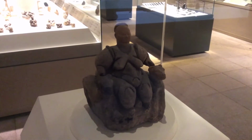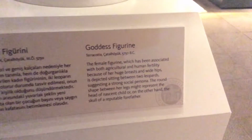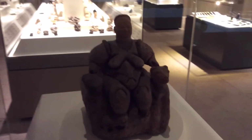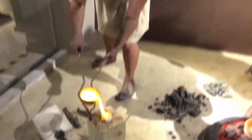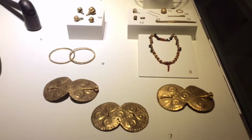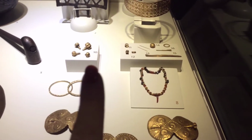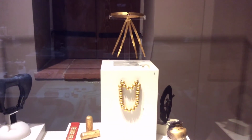This is a figure of the goddess, the mother goddess, and you can see here she's associated with agricultural and human fertility. This is the Bronze Age, and the people are working with the bronze right here, you can see how they do that. Now you can see very beautiful gold jewelry. This is actually for your hair accessories, rings, earrings, and necklaces. Beautiful necklaces, pure gold.